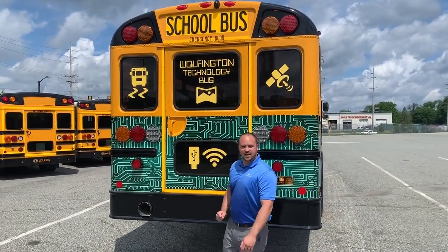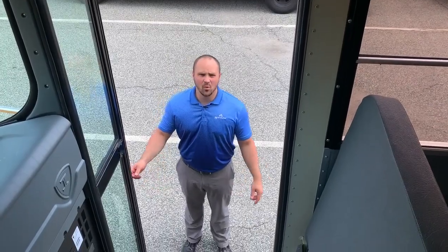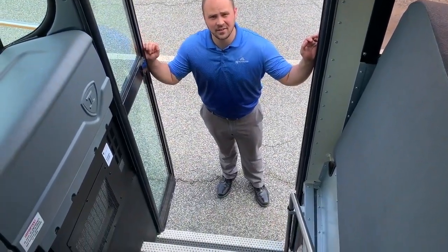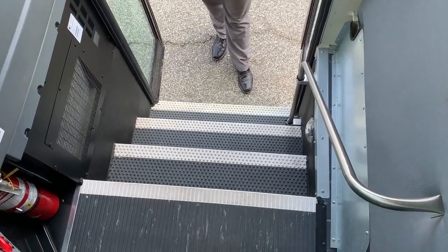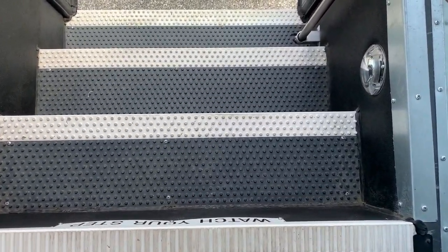Now that we've checked out the outside of the bus, let's look at the inside. As we're walking into the bus, you might have noticed our large entry door. It's 35 inches, the biggest in the industry. You'll also notice that our steps come with a pebble top anti-slip grip so that your school students have less of a chance of slipping in wet or icy conditions.